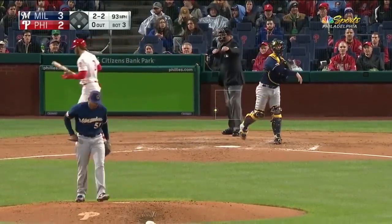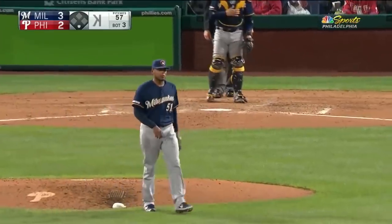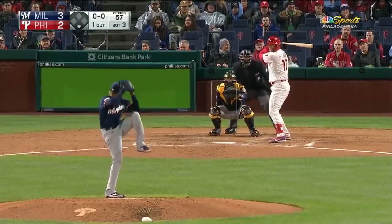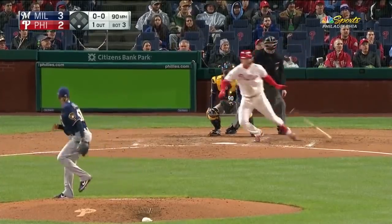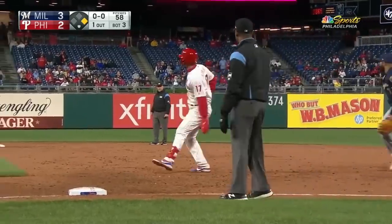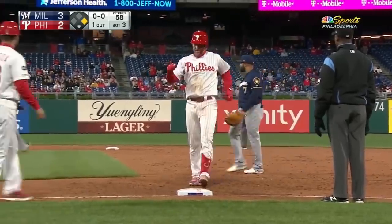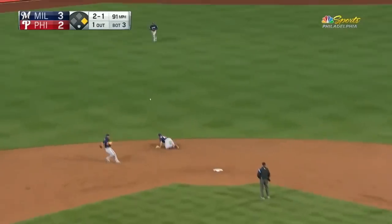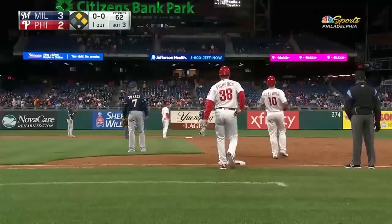And a strike 3 called. And Bryce down looking. 1 out here in the 3rd. There's a hot shot to left field for Hoskins. Back toward the middle and a base hit for Real Muto. Hoskins will stop at second. And the Phillies have 2 on with 1 out.